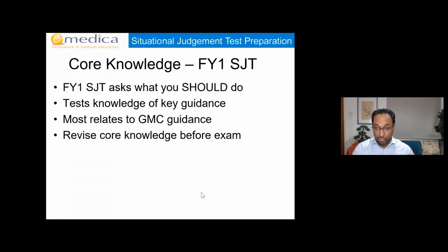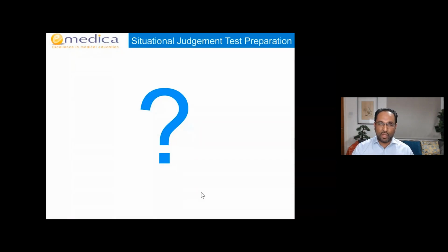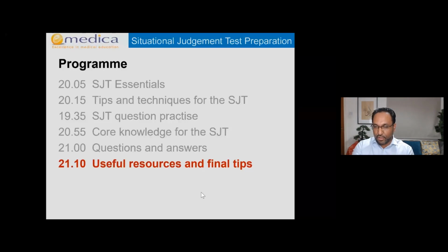So you want to make sure you've got a good handle on that. Okay, so that brings me on to questions and answers. What I'm going to do is ask you to type any questions in the Q&A, not the chat. I'm going to do the summary first, so that then we'll come back and do the questions. That way, anyone that hasn't got questions, we can finish.